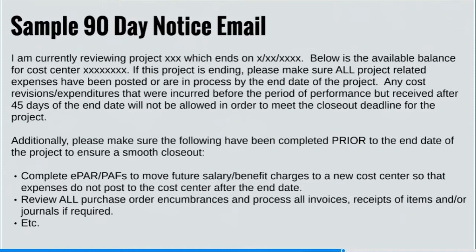Also included in the detail of the email is ensuring that all payroll is reviewed and all expenditures are charged appropriately. If there's any errors on the cost center, the departments process the appropriate forms, smooth the payroll off. Also, any purchase orders or receipts or travel expenditures, everything is charged appropriately. Also, one thing to note, account reconciliation. This is a good monthly review that departments should utilize to ensure that everything is handled in a timely manner and not at the end of the project where you're trying to clean up.